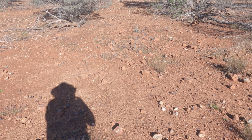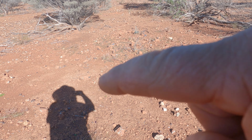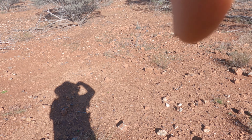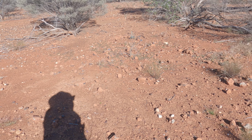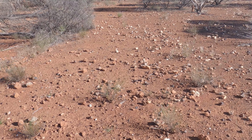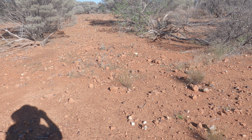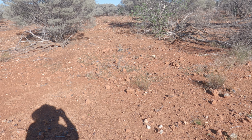Just thought I'd video this. You can just see the lovely stone. There's a lovely stone here. That area there, that's the kind of ground I'm following. Shredding all the bits off. As many would know, we find some good bits of gold around any of the CZL areas as well.